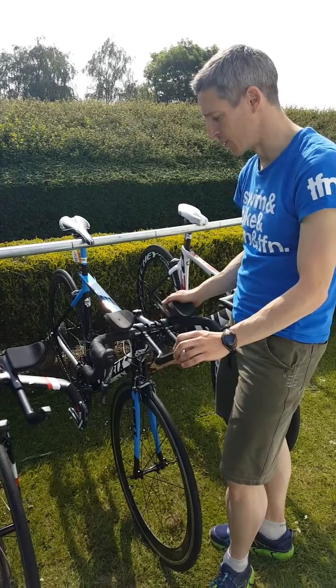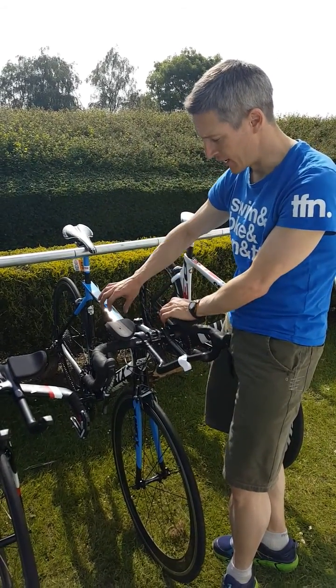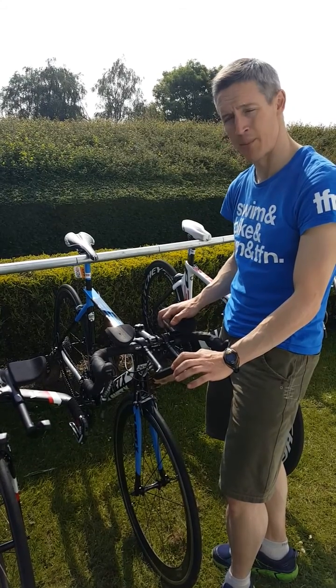Make sure you've got your nutrition all sorted, bottle on. If you're doing a longer race, half Ironman, your little goodie bag with your nutrition in it, and that should cover most of the things that could go wrong that are simple on race day.